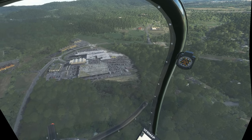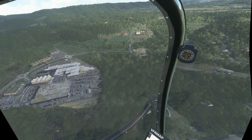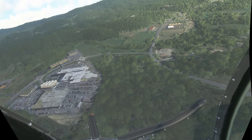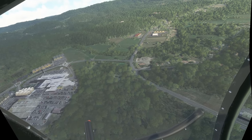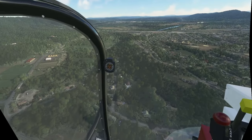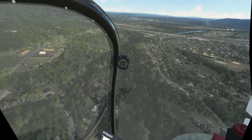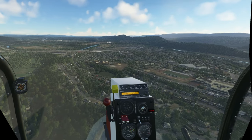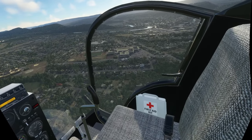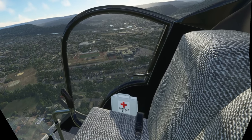That has to be like a mall or something. Maybe that's some plant that people work at. Well, that's a parkade. Hospital, maybe. It's too far away from the airport to be like an airport hotel. Football stadium. Probably a school.